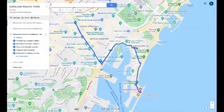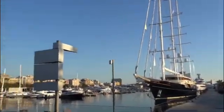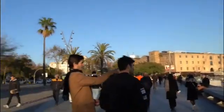Our next stop is Plaza de la Barceloneta. You will have to head northeast for 20 minutes while you enjoy the pleasant breeze from the sea that is approaching.